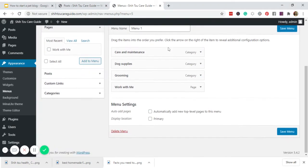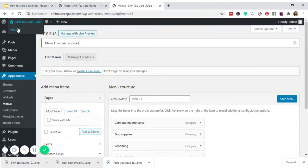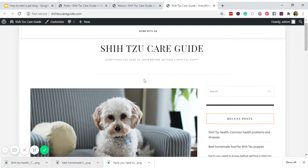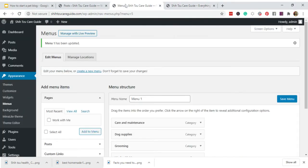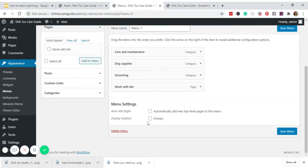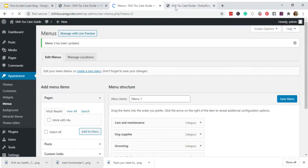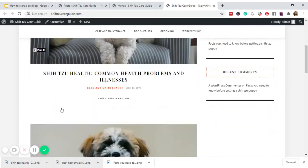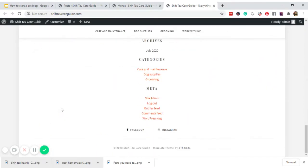There you go. Let's check again. Visit site. Oh, it's not showing yet. Okay. Let's go back to menu. Scroll down. Make it primary. Let's refresh. And there you go. All right. Okay, so far so good. Okay.